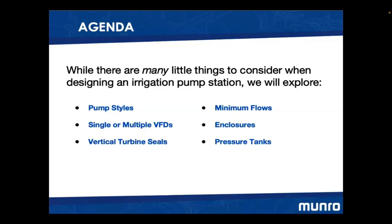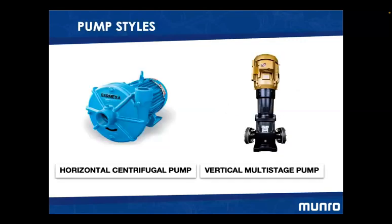We're going to talk about enclosures and the type of enclosures that can be added to an irrigation pumping station. We're going to talk about vertical turbine seals and what is the best type of seal for vertical turbines. And we're going to talk about pressure tanks and how to apply them and the best use for pressure tanks themselves. So to start off, we're going to focus on horizontal and vertical multi-stage centrifugal pumps. These are two of the most utilized pumps for irrigation applications.